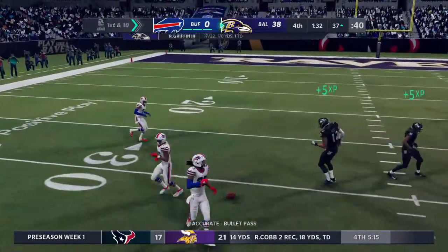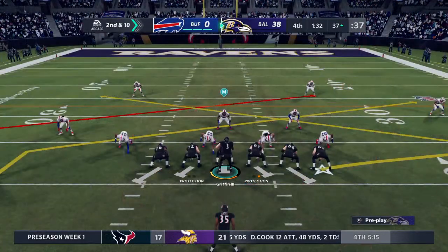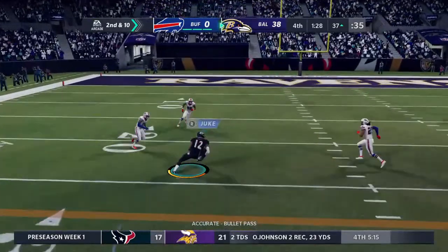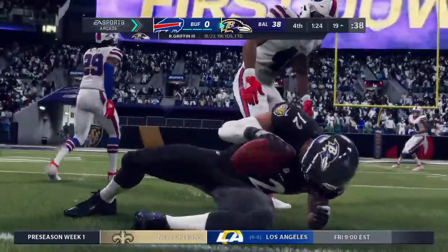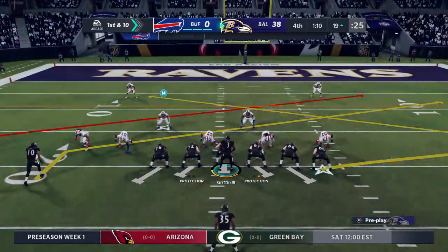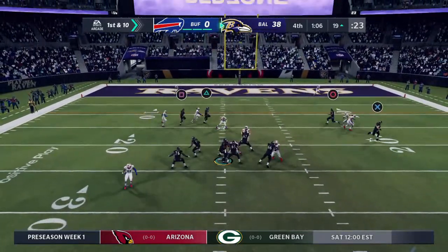And a scary incompletion, almost picked off. It would have been their first INT of the game. Instead, 2nd down. And he's going to have the hook up to Scott. And he's got a 1st down as the tackle is made at the Bills' 19. That one good for a 1st down pickup of 18 yards. 1st and 10. So here's a 1st and 10 now down inside the 20.